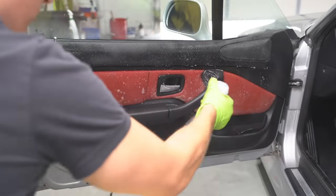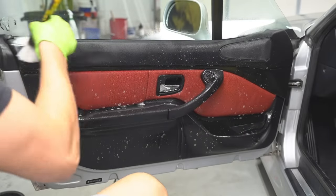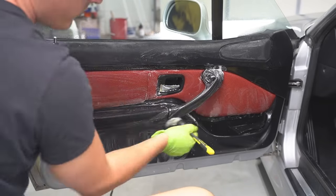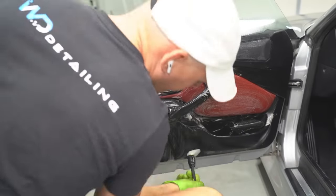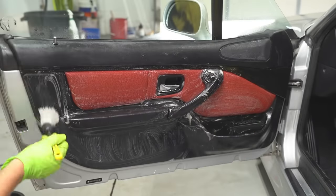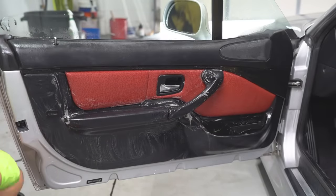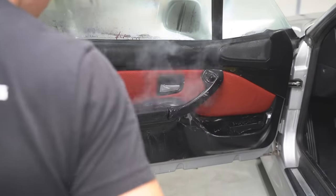Moving on to the doors and the steering wheel and all that stuff like that, we used our all-purpose cleaner and a soft bristle brush, and then we followed it with our steamer and a microfiber towel. And it's really simple to clean this stuff. All you have to do is take your time. And we use the steamer to help loosen the mold that's in those pores of the leather. And then we use the tornador afterwards to help dry everything up.